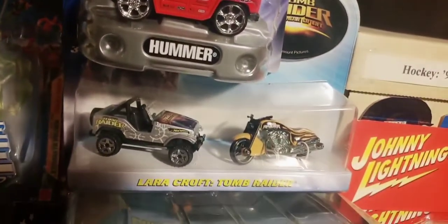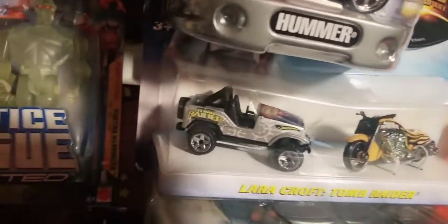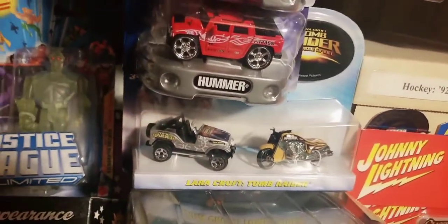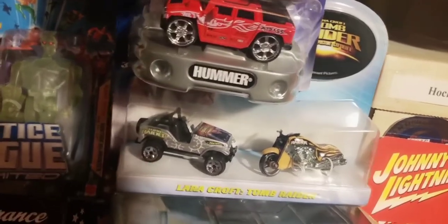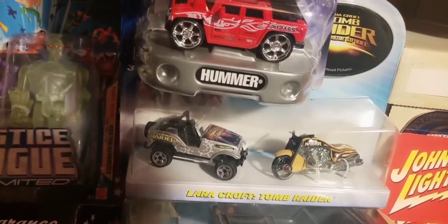And down below over here is a Hot Wheels 2-pack. It's a Lara Croft Tomb Raider 2-pack, which has the Jeep and the motorcycle. And again, back in the day, Hot Wheels did a bunch of little 2-packs like these from different films. I know there was a Batman one and a few others. And the Jeep and the motorcycle kind of caught my eye, so I picked them up for my collection.